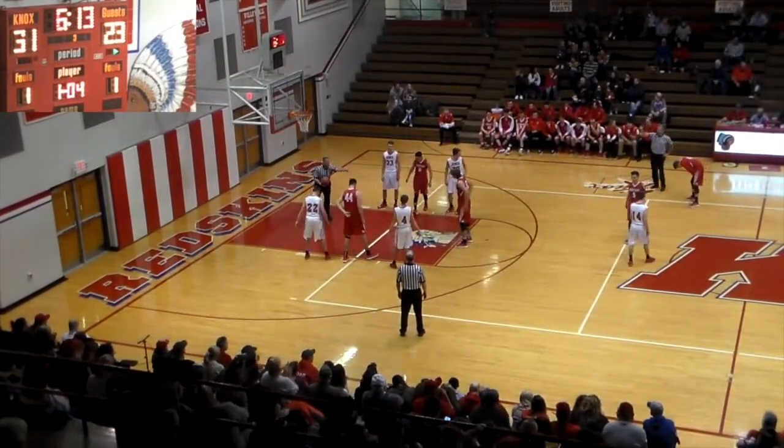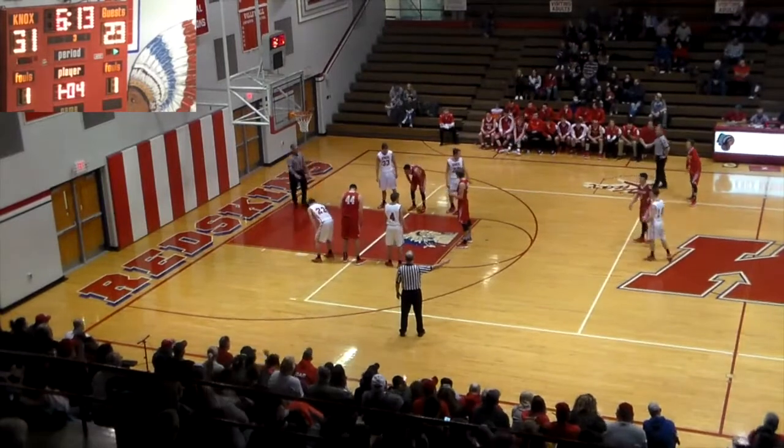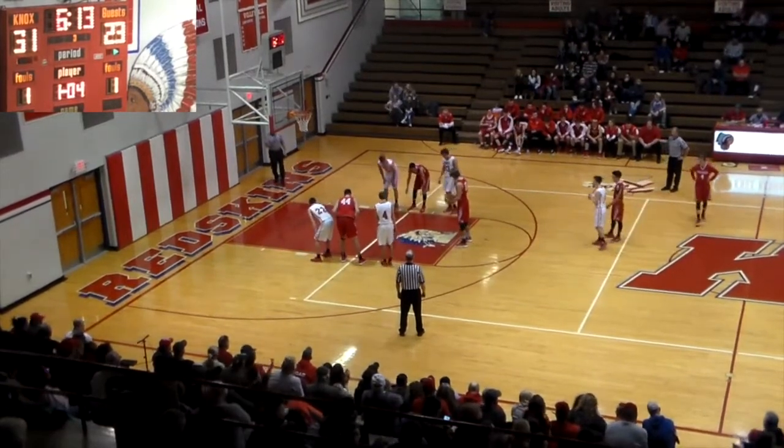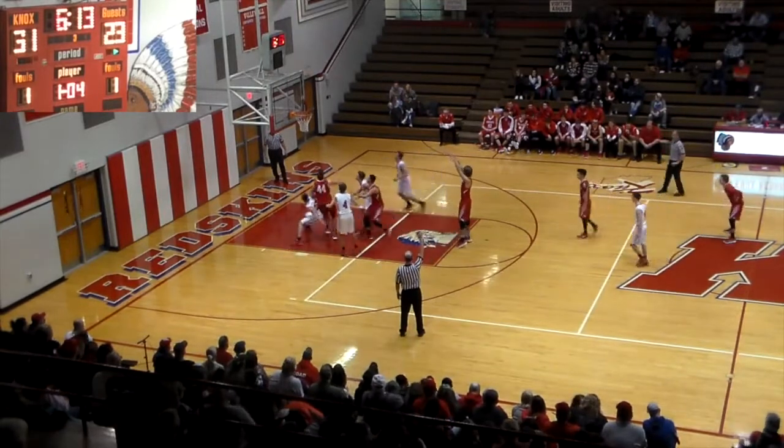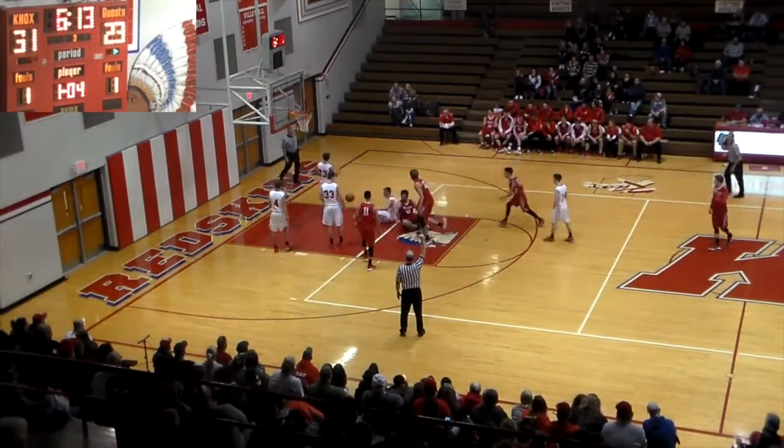Oh, the Cougars need to get as many of these as they can. Yeah, they haven't had a whole lot of free throw attempts. That's just their fourth free throw attempt in the ball game. Starting to fade a little bit here at Harold Weinberg Gymnasium. Better not give these Redskins the opportunity.